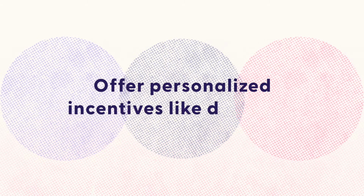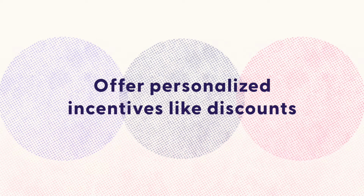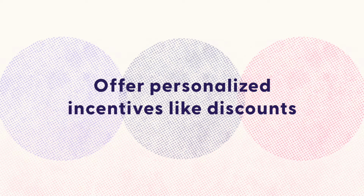Win-back campaigns are strategies to convince churned customers to repurchase from your business. So here are a few techniques you can try to use in your own win-back campaigns. Try offering personalized incentives like discounts to repurchase from your store or restart their canceled subscriptions.